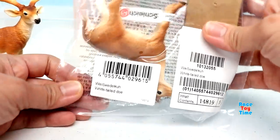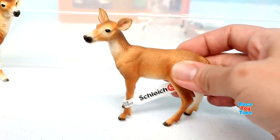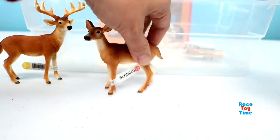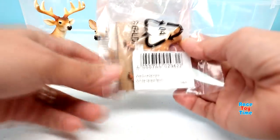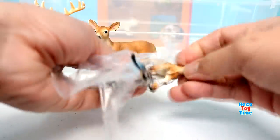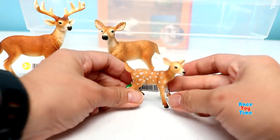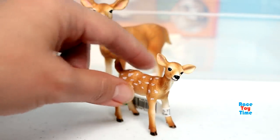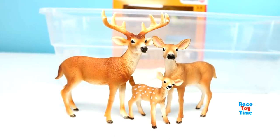Next is the white-tailed doe. A doe is a female deer. So here it is. And also we're gonna take a look at the white-tailed fawn, or the baby deer. Here it is. This is very cute. Beautiful deer family.